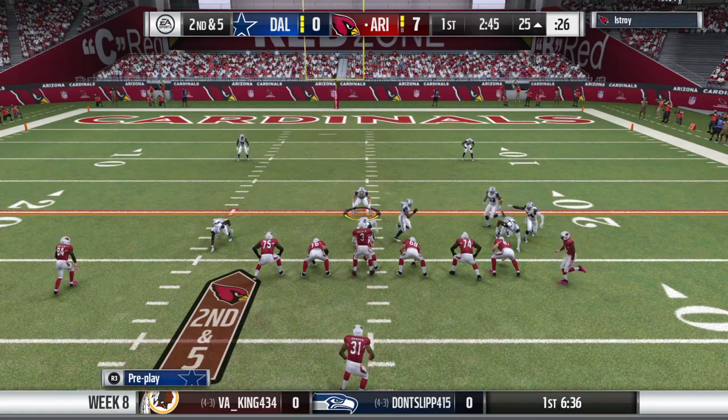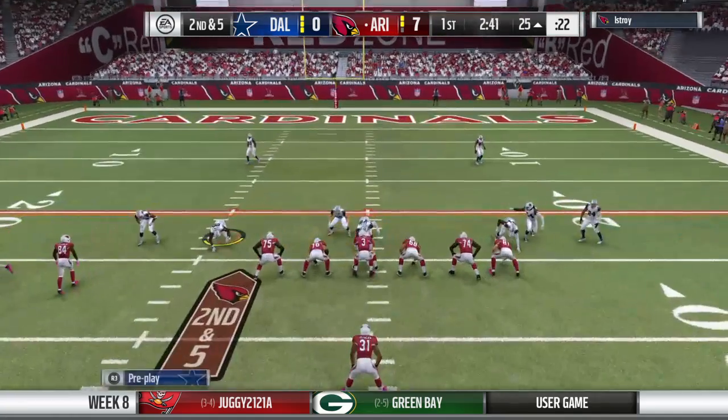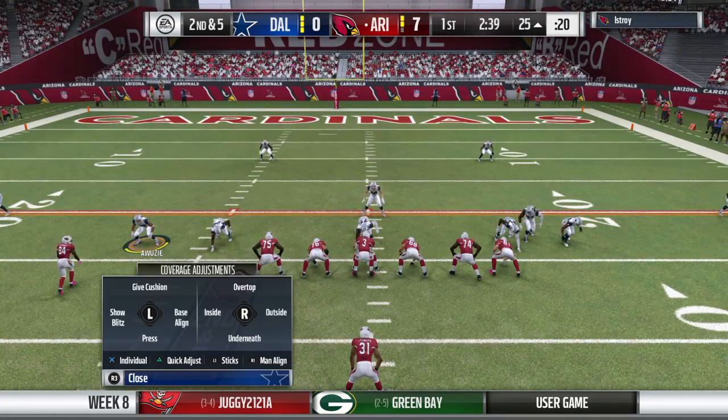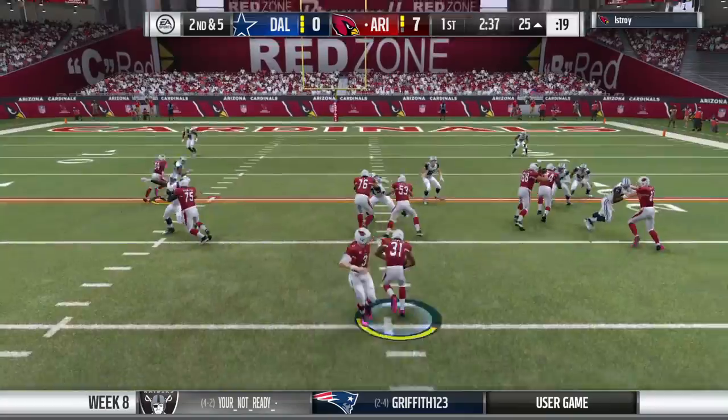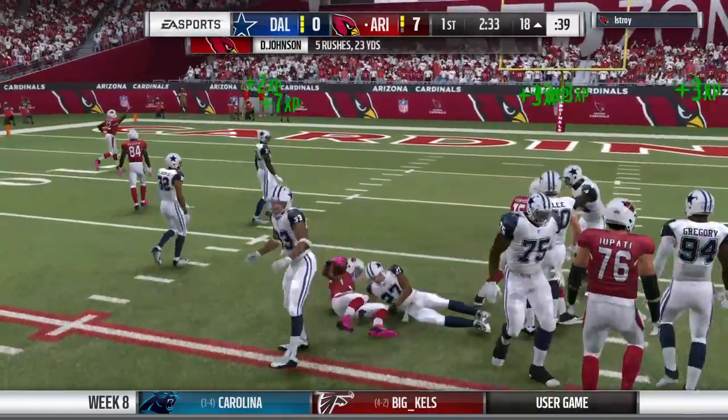Looking to jam the receivers at the line here. Press coverage look defensively. They go to Johnson again. And they'll bring him down at the 18-yard line.